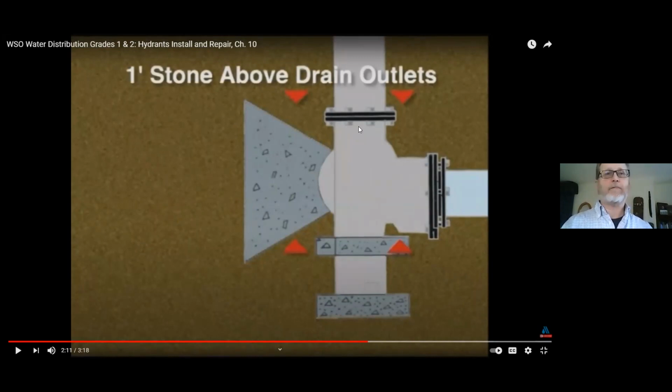The standpipe is full all the way up to the bonnet assembly. So we'll talk about that in a minute. But basically what they're saying here is if you have a fear of freezing, where in North America most hydrants have that opportunity, then there will be a drain either at this location for a compression style hydrant or at the base of the boot, the hydrant boot, on a slide gate style. It needs to drain, otherwise the hydrant will be damaged in the winter.